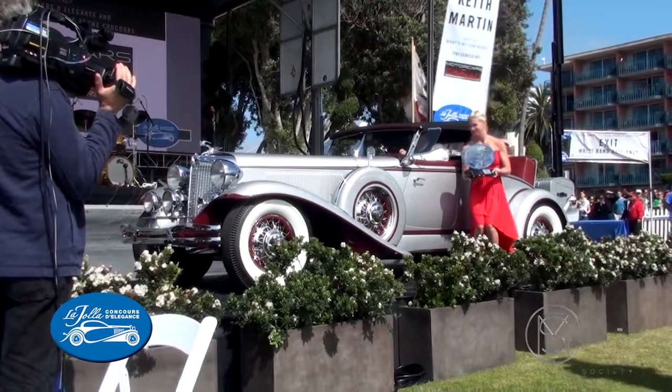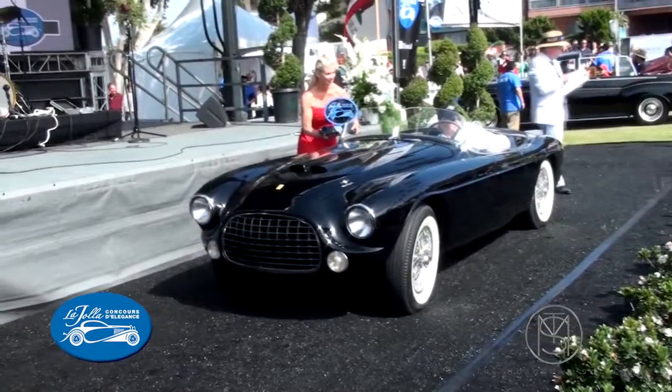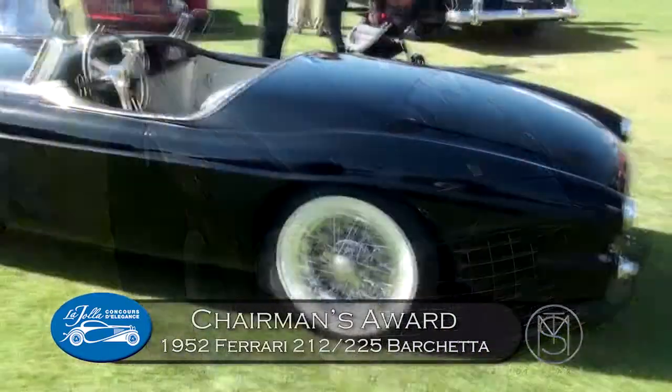Everything about this car is beautiful. Look at this fantastic trophy. 1931, Chrysler Imperial. The last 212 built, 212 Barchetta. It just looks. Look at this thing. Gorgeous.